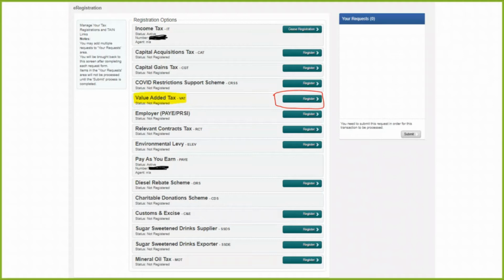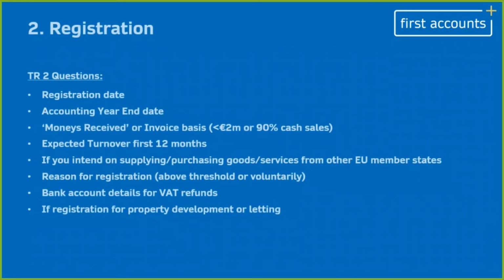If you look at value added tax and click register, it'll bring you to a form that asks you a number of questions. And these questions will be the date that you're looking to register, the accounting year-end date of your business. So most businesses have a year-end date of the 31st of December, but in reality you can pick any date to be your year-end date. The registration date is the date at which you had to register or you are electing to register, and normally it's the start of any 2-month period.